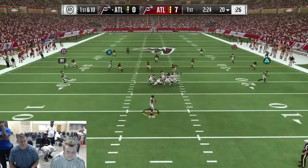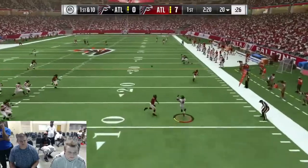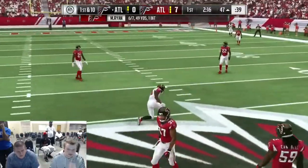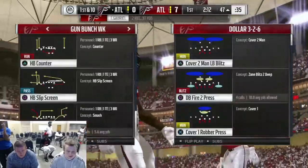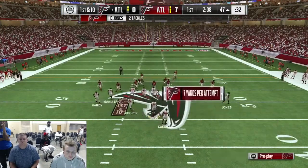On first and 10, it's Ryan, escaping the pressure right. Oh, he's going to take a shot right away. It got his man, complete. A very nice pickup of 33 yards. So the defense blitzed. A nice job picking that up, completing the pass.